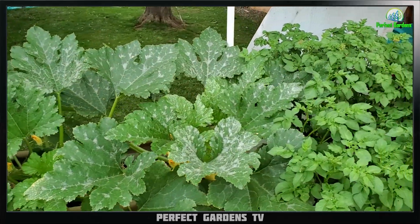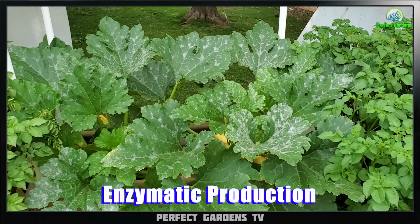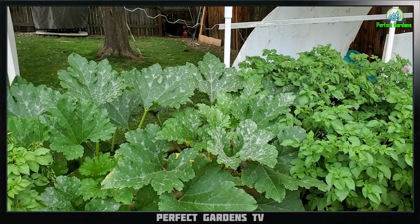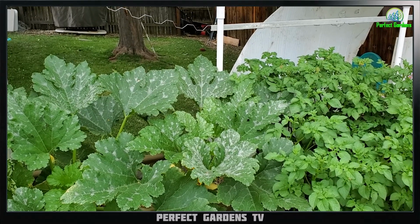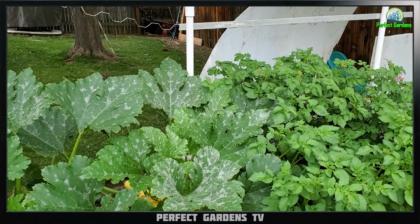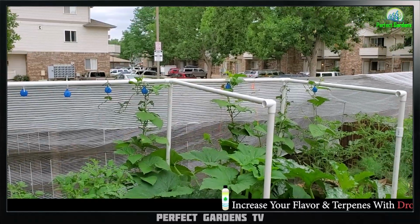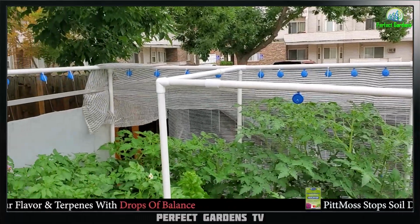And so even if it gets above 90, it's still taking up cooler water down below, which allows enzymatic production to keep happening, even if the ambient temperature is 92 degrees, up until the point where the cooler water evens out in temperature. And then probably enzymatic production and photosynthesis stop for maybe an hour or two, depending on how long and how hot it was throughout the day. At that point, I might just use my shade cloth over here and throw it over to keep going with the garden. And so the enzymatic production continues to keep going.